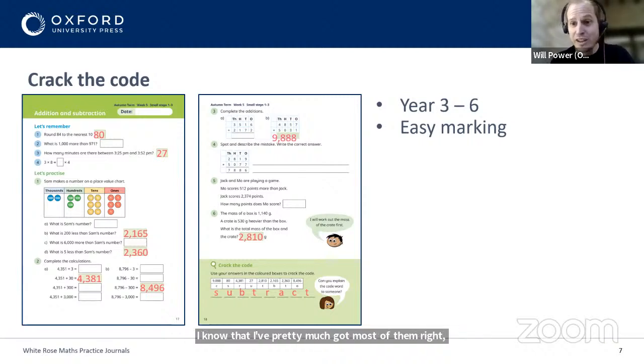Obviously, if it's a jumble of letters and it's not right, that's a bit of a clue to seek a bit of help. That's where the tutor again can support. That's where the parent might support. When the teachers come to mark the practice journals in a school context, they can just flick through and they can see quite quickly if the learners have got it right without necessarily marking everything. So it does a lot of things in quite a fun way.